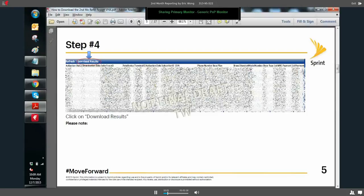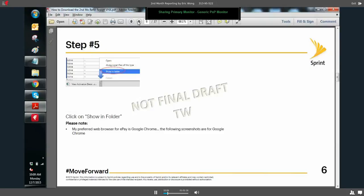So next slide, please. So by downloading it, you want to show in folder rather than opening it up in Excel.